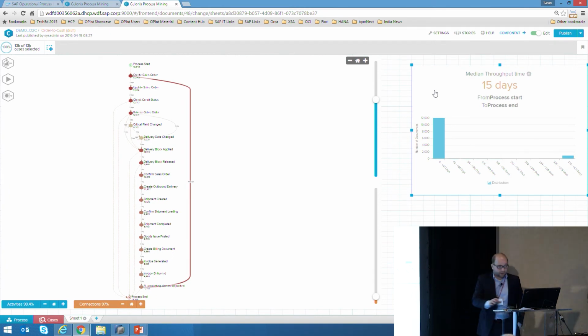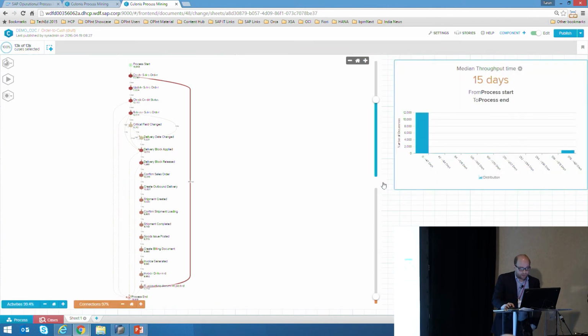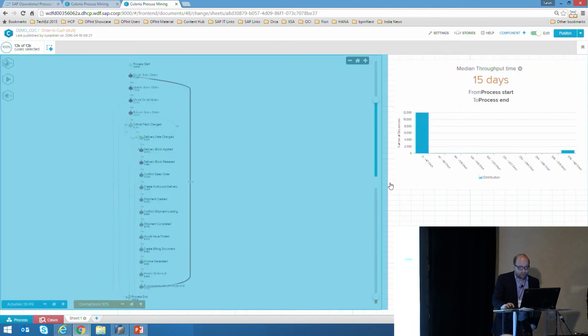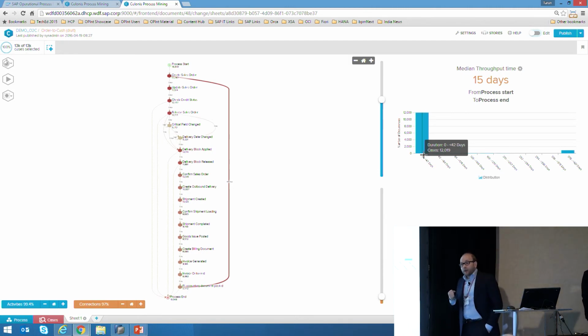So this is a throughput time search. It basically shows us the throughput time. Let me make it a bit more nice. I'm not the best designer, but will work out for this demo. So we see here the throughput time. It's basically as it's being carried out. And what I will do now is basically I will filter down trying to find the root cause.